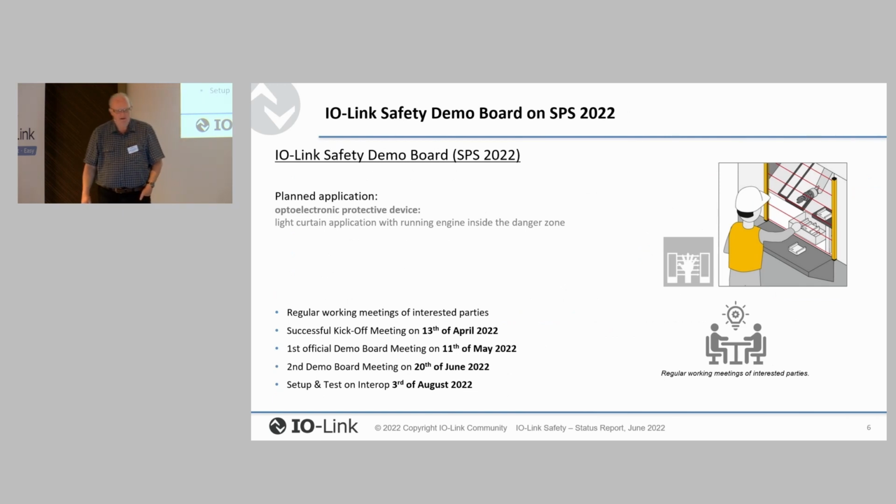The demo board will be a real running demo, but the devices themselves must not be certified devices. The devices are prototypes or functional prototypes, but they must work with IO-Link safety. We did some meetings in this working group, and we will have more meetings, and the most important will be on the 3rd of August. We postponed the next IO-Link safety interop to the 3rd of August, and there we will also do the test of all these devices which will be used on the SPS demo.